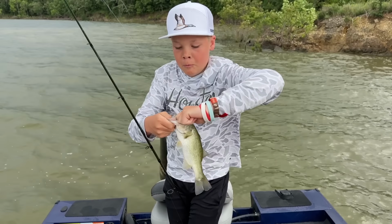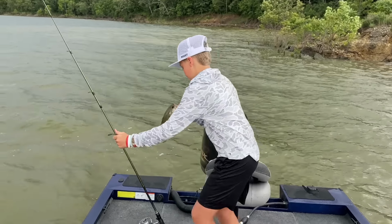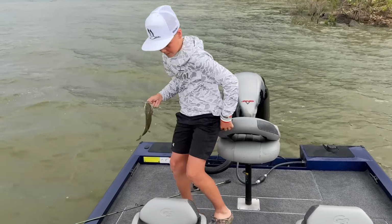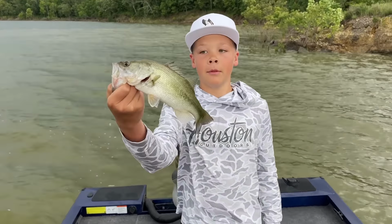Not a big one, but hey, we need one big one and 4 decent ones. We can only have one over 16 inches, so we can only have one big bass. That's usually where we struggle, though. It's a good little largemouth, though. Yep.